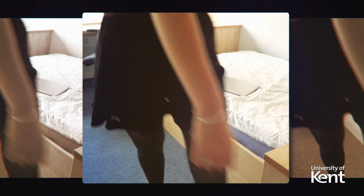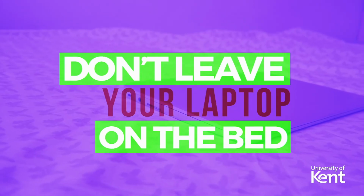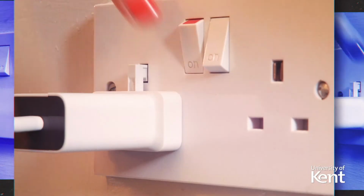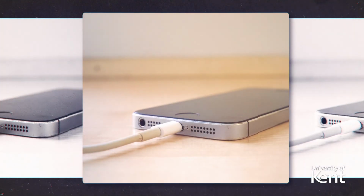Don't leave your laptop on the bed, as this means the fans are covered and may cause the laptop to overheat. Always turn it off or leave it on a desk so the air can still get to it. Only use chargers that came with your device. Using the wrong charger may supply too much power, causing it to overheat.